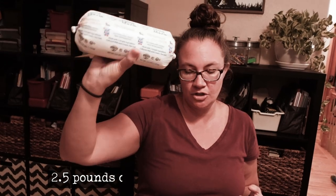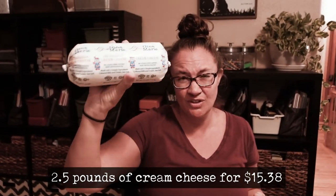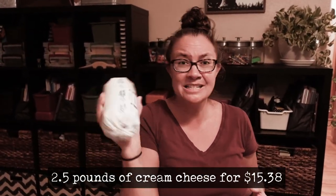So our cream cheese number one for the 2.5 pounds is $15.38. That's not too bad. But that's a lot of cream cheese. That is hefty. Three simple ingredients: cultured milk, cream, and sea salt.